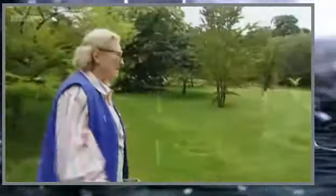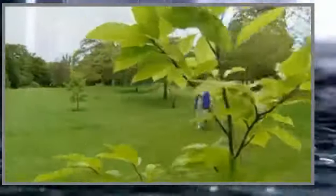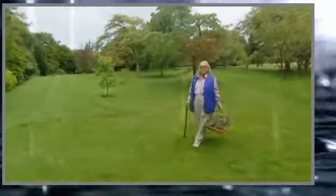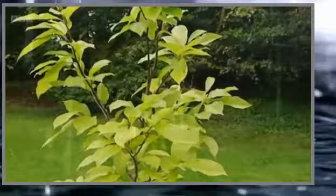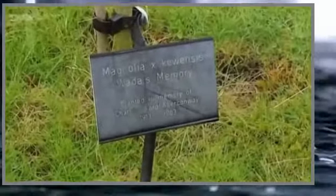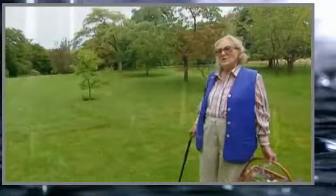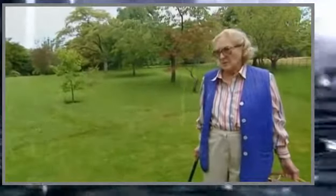Bodnant often sends specimens to other gardens and nurseries around the UK. These links have proved to be enormously beneficial. I planted these two trees in memory of my husband. He always wanted to have a magnolia here, and I wanted a very tall, straight one, and I managed to find one. And then this is a Judas tree, which is supposed to be the tree that Judas Iscariot hanged himself on after the crucifixion.